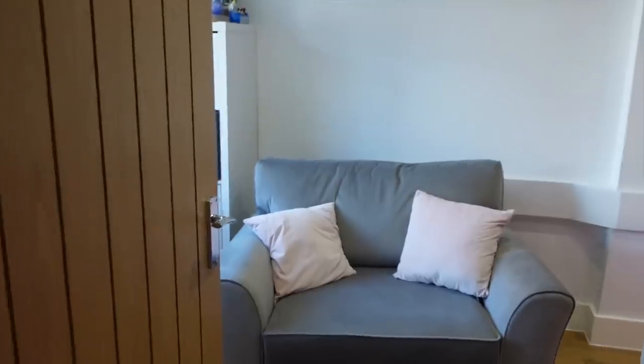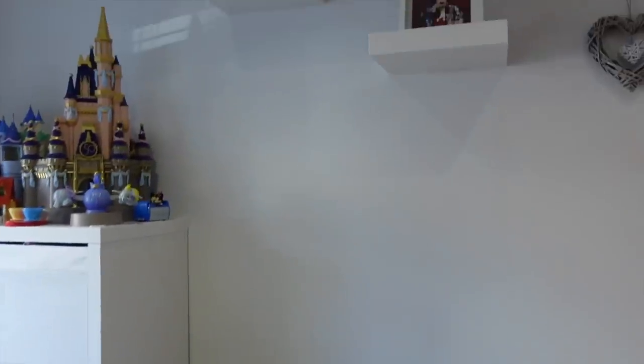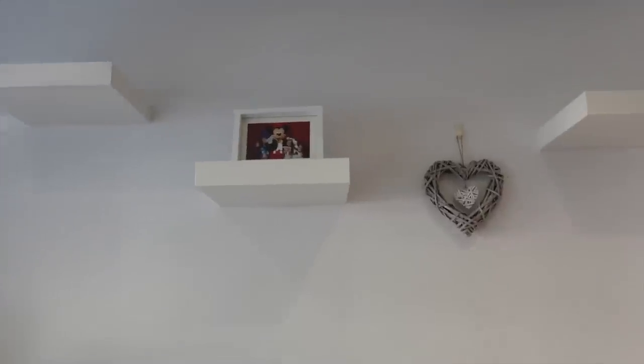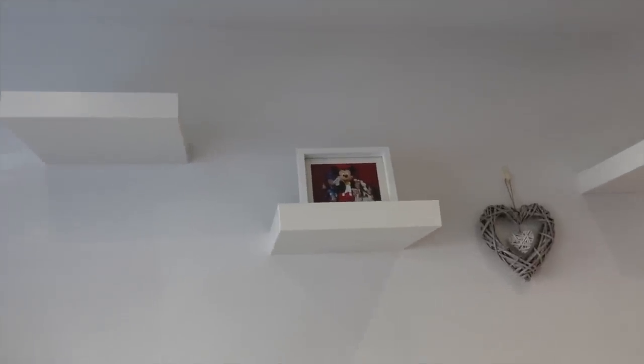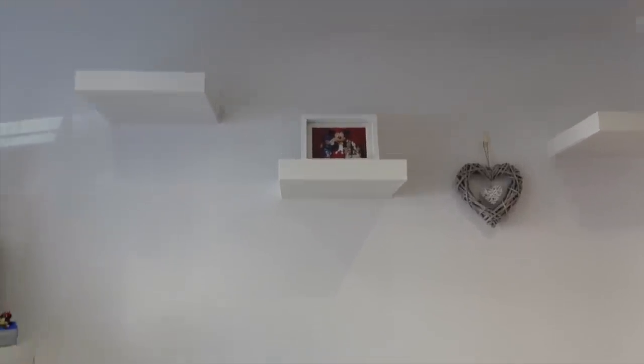Okay, I'm going to flip the camera around and give you a little tour. So as we now come in from the front door, this is what we're greeted with. My husband put up these shelves, which I'm rather pleased with. I don't know what I want to put on them yet, but quite frankly, it'll probably be seasonal stuff. So look out for some Halloween type stuff going up there soon.